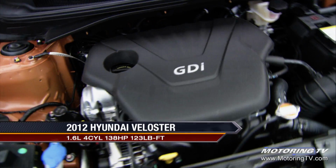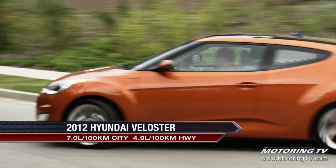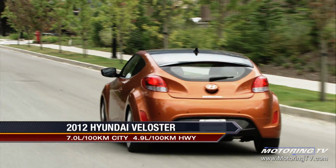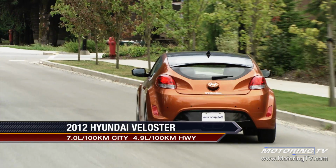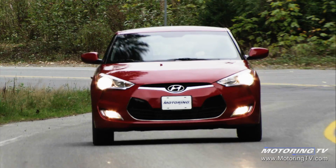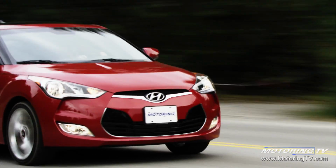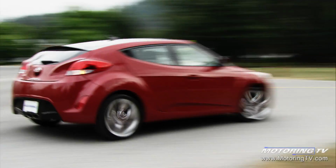No, this is not a hybrid, but interestingly, it has incredible fuel economy. It's actually more fuel efficient than some of our competitor hybrid vehicles on the highway. It's a different way of getting fuel economy without sacrificing power, and we do it through direct injection technology. The horsepower on the Veloster is 138 horsepower, which is actually very good for this class of vehicle.